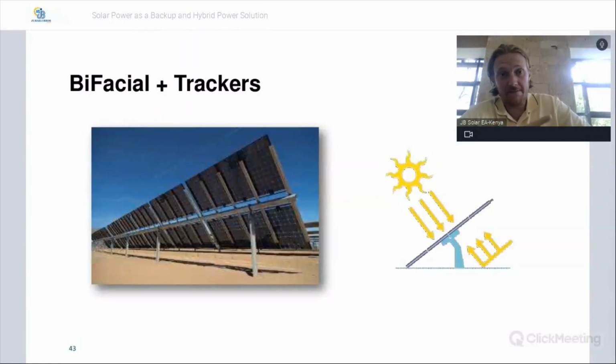Okay? Bifacial plus trackers is where you get a very big yield increase for a minimal cost increase. So this is something that you're going to see more and more and more. Trackers are already mainstream, and the next step is going to be bifacial plus trackers on utility scale applications. Going forward, this is going to represent the bulk of land-based utility scale solar applications.